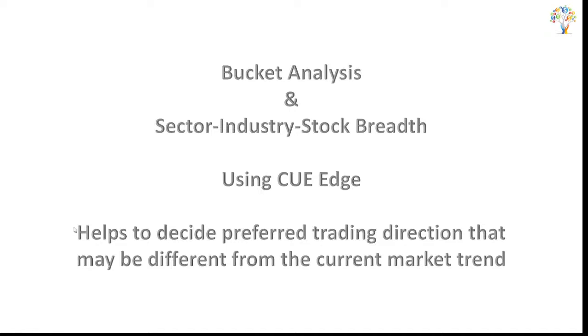Bucket analysis and sector industry stock breadth analysis using QH helps to decide preferred trading direction that may be different from the current market trend. The current market trend we saw from the market ETFs is up, except for IWM. Overall, we can say it is up. And the Q edge analytics helps us to decide if we should buy in the up direction or we short the top. Let's find out.